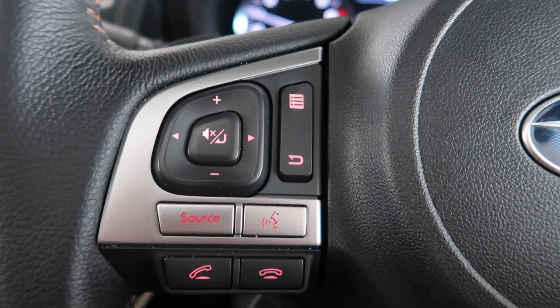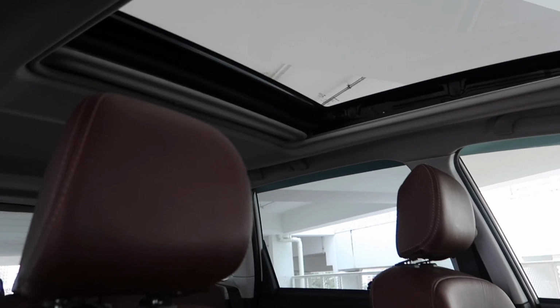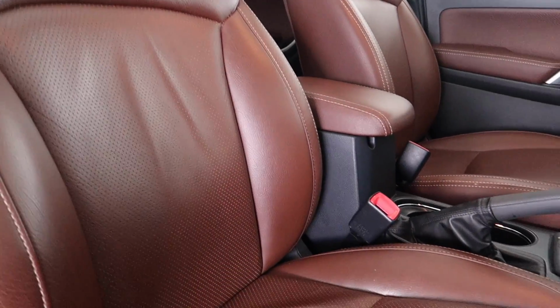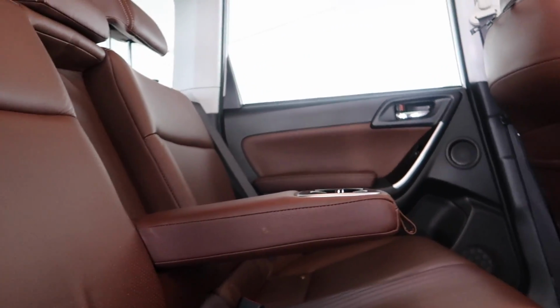Also, this car, I have to point out, comes with this sort of maroon brown interior on the seats, and also on the door panels. So it looks really good as compared to a regular Forester where it comes with just the black leather seats.